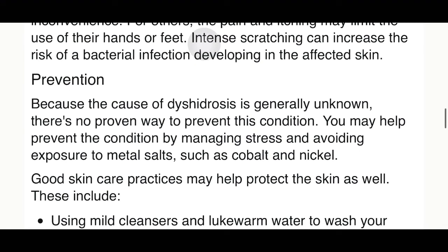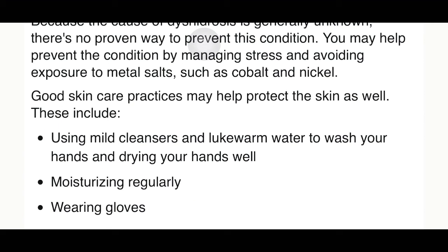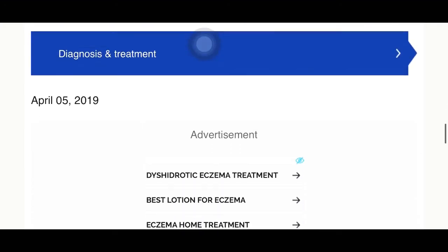Prevention. Because the cause of dyshidrosis is generally unknown, there's no proven way to prevent this condition. You may help prevent the condition by managing stress and avoiding exposure to metal salts, such as cobalt and nickel. Good skin care practices may help protect the skin as well. These include using mild cleansers and lukewarm water to wash your hands and drying your hands well, moisturizing regularly, wearing gloves, and that's about it.